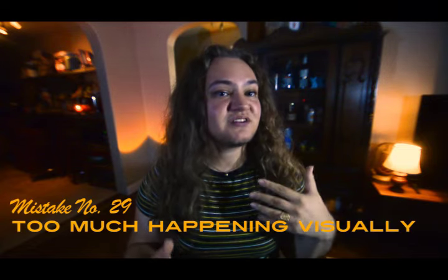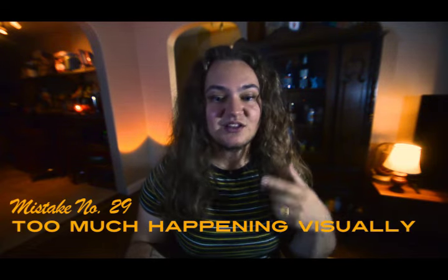Number 29 is when there is too much happening visually. There's not enough dead space or white space, and you have mostly open storage, and so everything just feels chaotic and in your face. I'm not knocking open storage because it can look really good, and it also can be really helpful, especially if you have ADHD or something like that. But you know when you see a room that looks like this or something like that, and if you just look at the room as a whole, it's just overwhelming. That's when you know that there's too much happening.